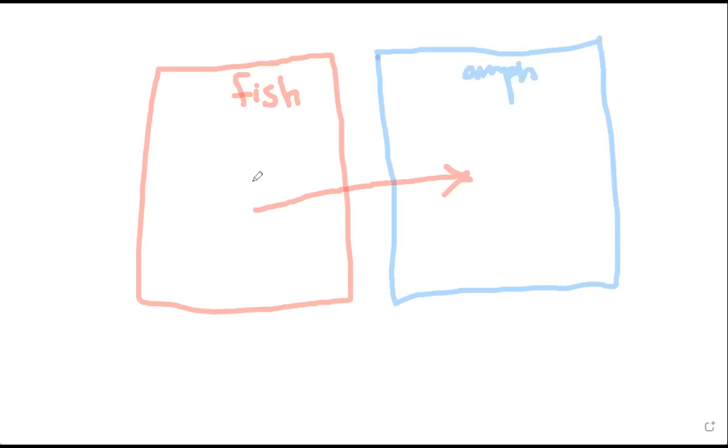Like, here's the fish. Somewhere in between, we have the Darwin fish with the legs. And then once we're through that transition, we have the amphibian. And I guess I just drew a very bad frog. Sorry. You want people with great drawing skills, take an art course.